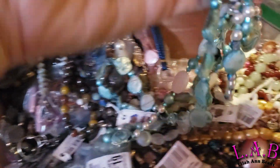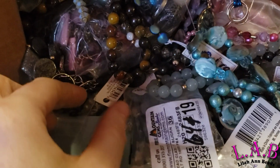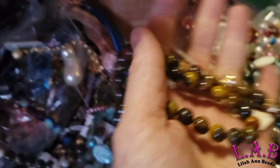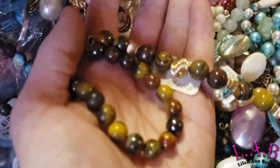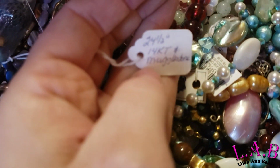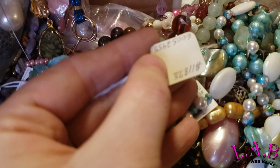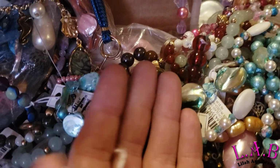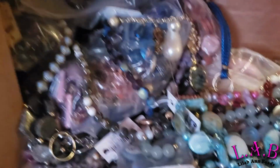But yeah, most of the stuff, at first I was thinking there was a lot of strands, and I think there is. Oh, that looks like mookaite. Mookaite, I don't know how to say that. But it's beautiful. Okay, so this is a necklace. 24 karat gold necklace. $118. Nice. So I think she sent me some pretty good stuff. All right, what is in here?